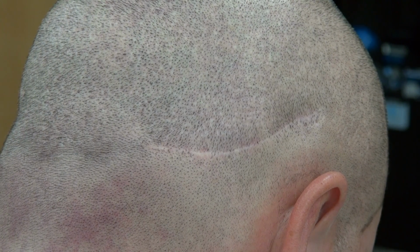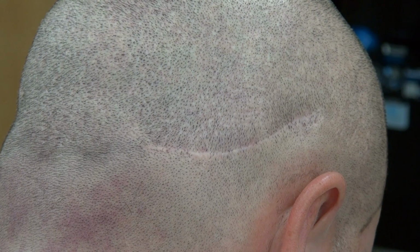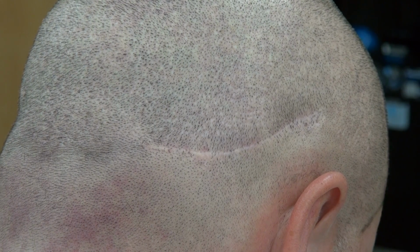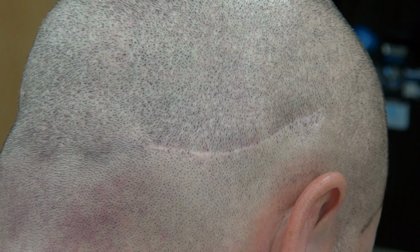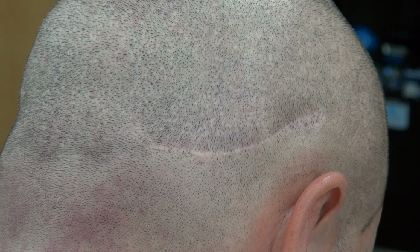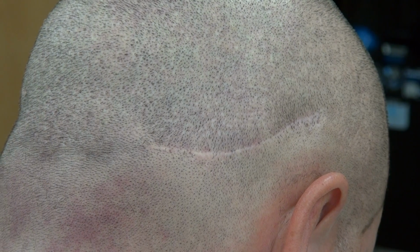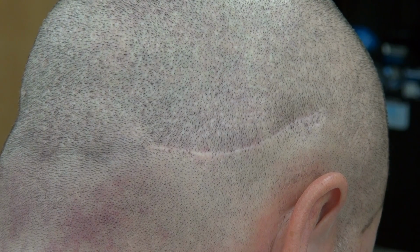Although the FUT or strip method is fading out, it's still very effective, and it's important nowadays. Why do people still use it? Because FUT is cheaper and more effective for advanced hair loss patterns. The benefit of FUT, the strip method, is for advanced hair loss, class 5, 6, or 7, where we can move 6,000 grafts per day and reach the goal faster. So FUT not only moves a large number of grafts, it's also cheaper than FUE.